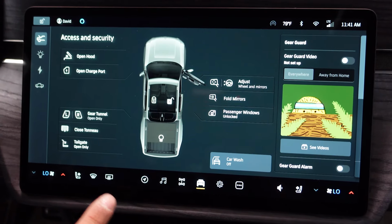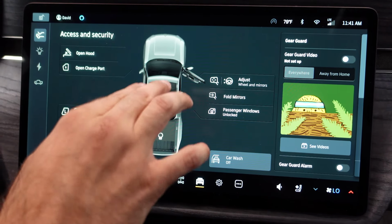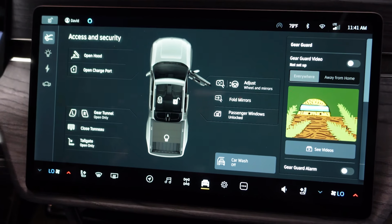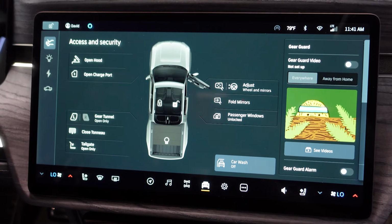The screen is very responsive. You can unlock certain areas of the vehicle, turn the lights on in the bed, make sure that the bed cover goes back, and then also have access to your gear tunnel that we showed you earlier. So we're going to show you that in just a second. I'll actually open that up, press that real quick.